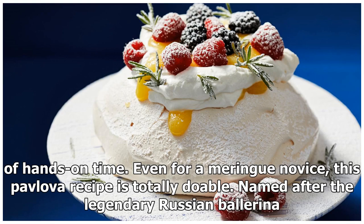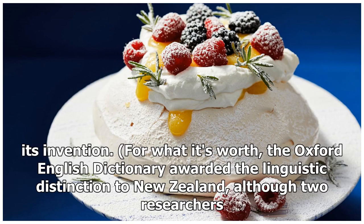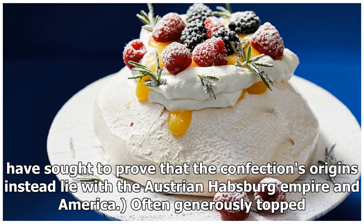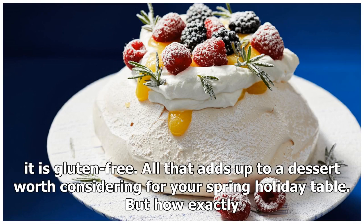Named after the legendary Russian ballerina Anna Pavlova, the dessert is so beloved in the Southern Hemisphere that both Australia and New Zealand lay claim to its invention. For what it's worth, the Oxford English Dictionary awarded the linguistic distinction to New Zealand, although two researchers have sought to prove that the confection's origins instead lie with the Austrian Habsburg Empire and America, often generously topped with whipped cream or berries. This meringue cake is easy to dress up and perhaps even easier to make, and it is gluten-free. All that adds up to a dessert worth considering for your spring holiday table.